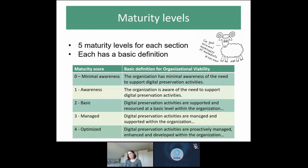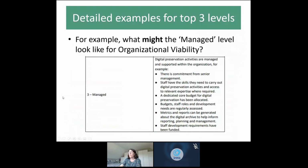The things with maturity score 0 to 1, I think they're fairly easy for you to imagine what that might look like. Minimal awareness, I think we all know what that looks like. Awareness, yeah, you've got an awareness of something but you're not really doing it. But for those last 3 levels, basic, managed and optimised, there's a little marker after them because we've included examples of what that might look like in an organisation for all of those. So this is, for example, what the managed level might look like for organisational viability. I'm not going to read all those out, so do just have a little look.